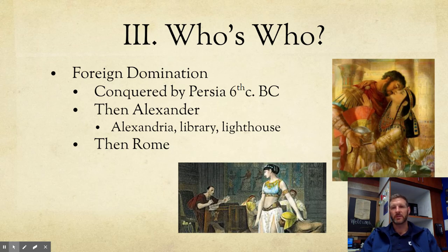And so you have a depiction there of Mark Antony and Cleopatra, and at the bottom Julius Caesar and Cleopatra during this period of foreign domination. So Egypt will come back again when we talk about Alexander and the Greeks, and then later when we talk about Julius Caesar and the Romans.